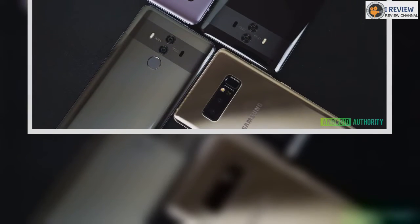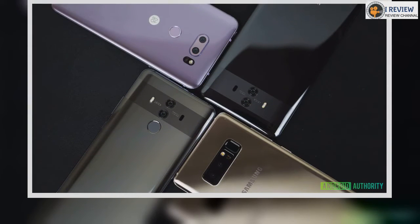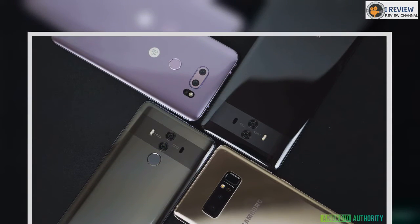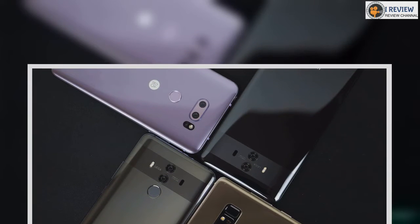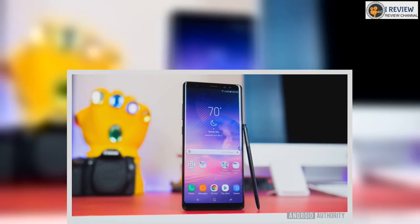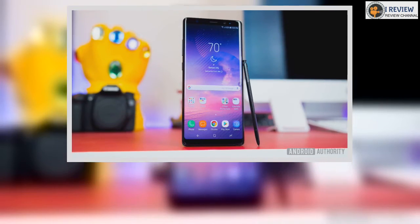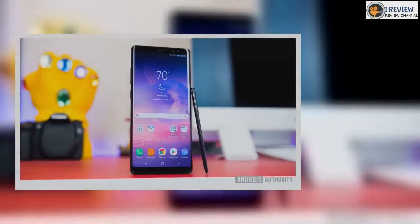Before you go out and spend $650 on this baby, there are a few things you should know. For starters, this phone doesn't have a 3.5mm headphone jack, meaning you'll either need to use Bluetooth headphones or carry around the included headphone adapter everywhere you go.